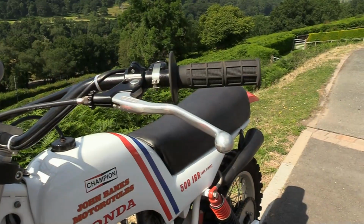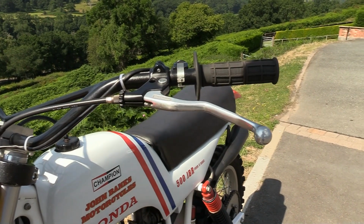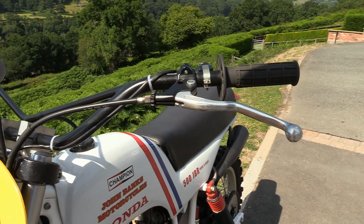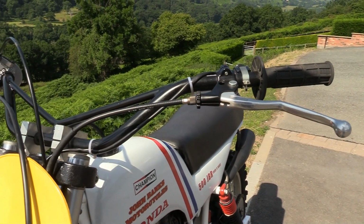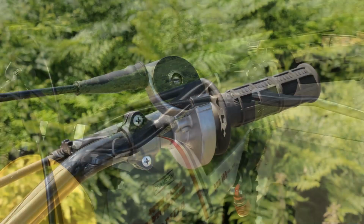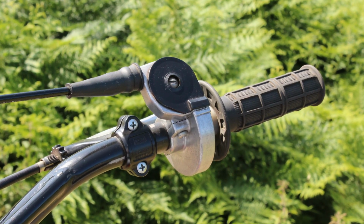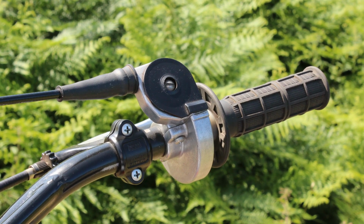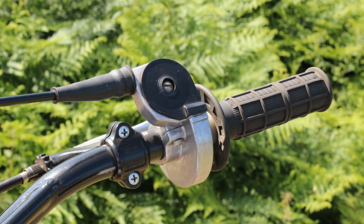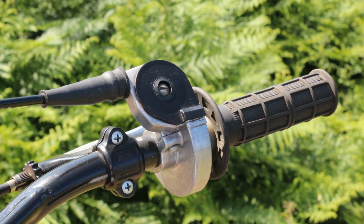Now, as far as I'm aware, all of the bike's controls and cables and levers and grips are all period correct for this John Banks Honda, and this Swedish made Gunnar Gasser throttle had a very tough job to control the many horses that 500 Honda 4-banger motor was putting out.